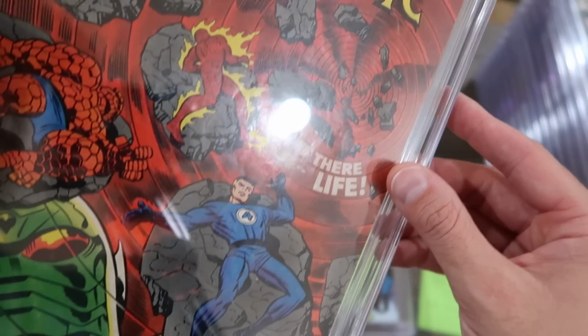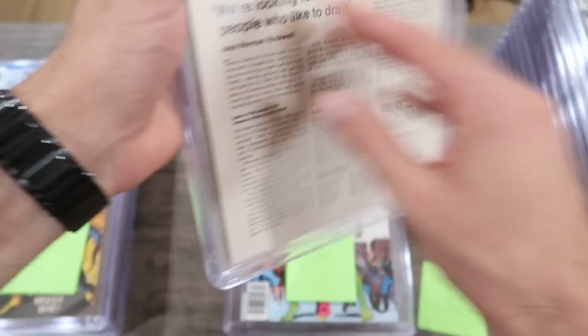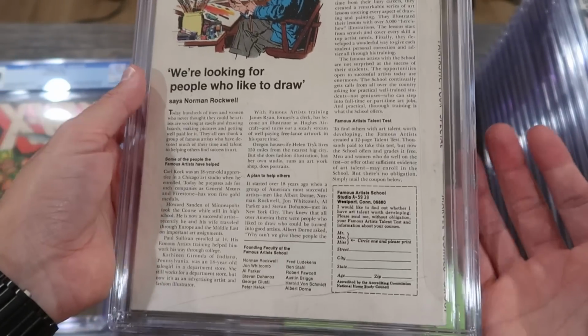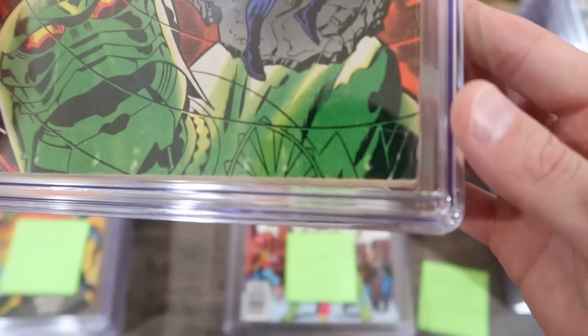I mean, look at that. This book has been read and read and read and enjoyed. And so it hasn't been pressed or cleaned. A little bit of soiling on the back. So it definitely could get a grade bump.